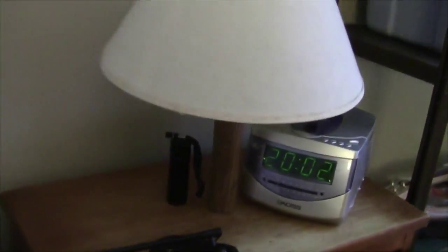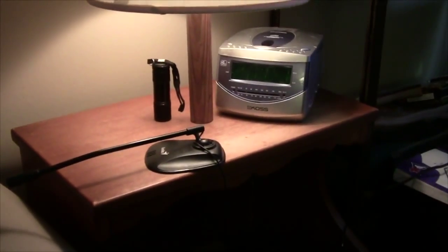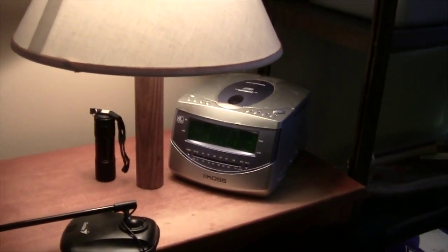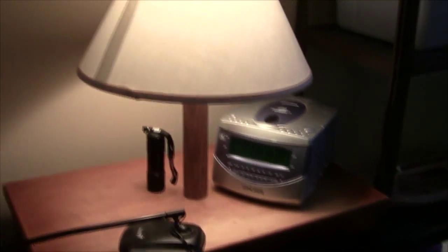this big piece of dowel here, and I have the lamp so that it's connected. It's all one piece. It's bolted down to here, so I can never really knock my lamp over, and it's just a thin little narrow strip in the middle, so it doesn't take up very much surface space on my bedside table. So I'm really happy with that.